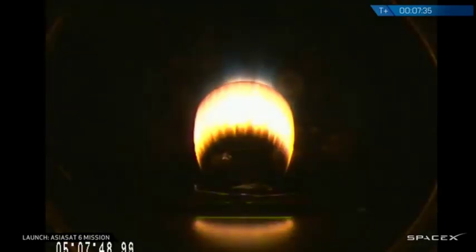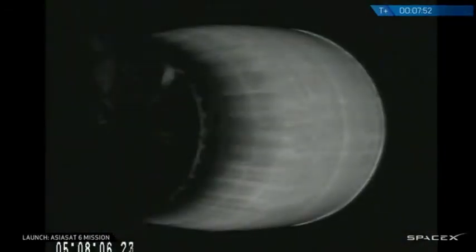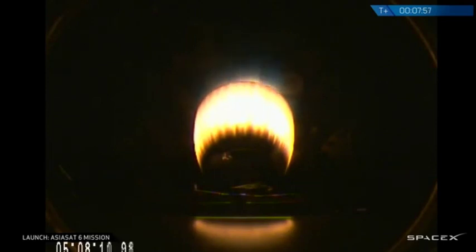Altitude 179 kilometers. Speed 5.6 kilometers per second. Downrange distance 1,150 kilometers. Second stage in terminal guidance. FTS is safed. T plus 8 minutes 30 seconds. Altitude 179 kilometers. Speed 7,000 meters per second. Downrange distance 1,500 kilometers.